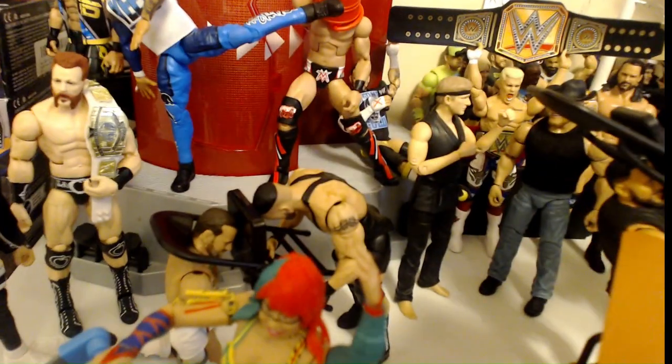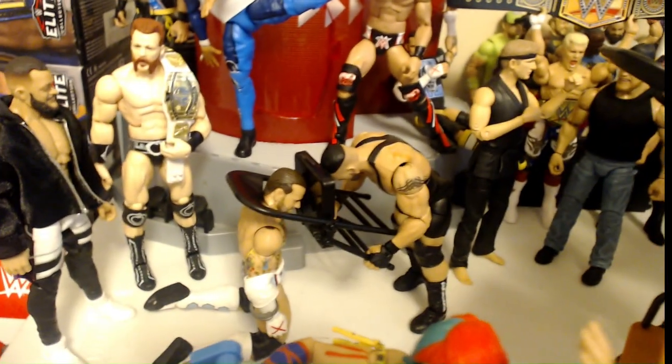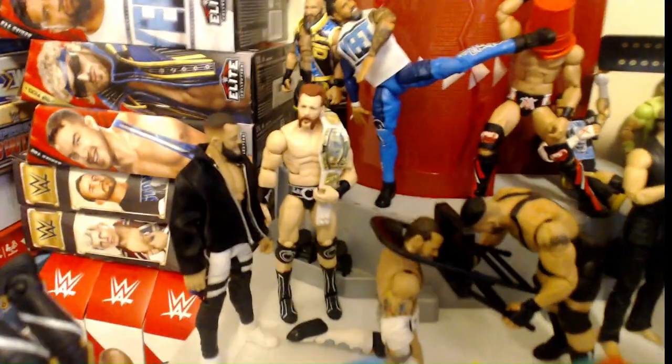This one is nasty. I'm gonna try to get a good angle on this one. You got Braun Breaker over here, and he's got CM Punk handcuffed, and he's absolutely braining him with a steel chair. My goodness. Over there, you see Sheamus and Finn Balor.